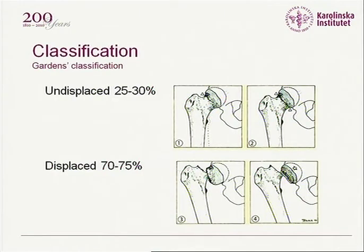Before I start, we have to look at the most valid and best classification, and that is the Garden classification, which divides the fractures into 4 types, Garden 1 to 4. And since there is no difference in outcome comparing Garden 1 versus 2 and Garden 3 versus 4, we nowadays classify the Garden 1 and 2 fractures as undisplaced and Garden 3 and 4 as displaced.